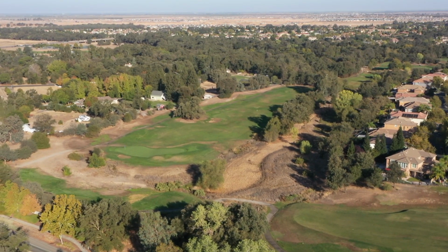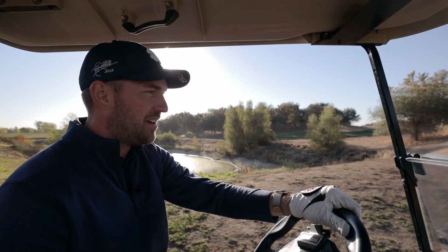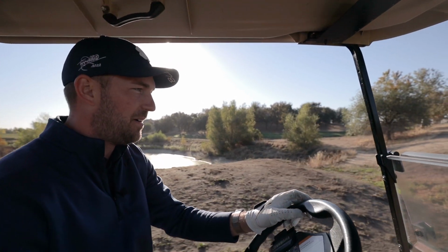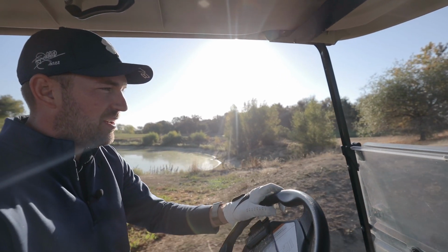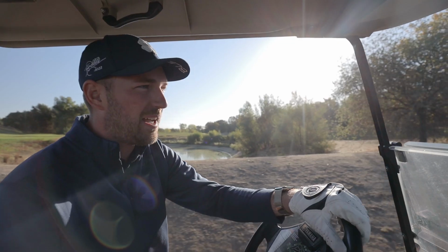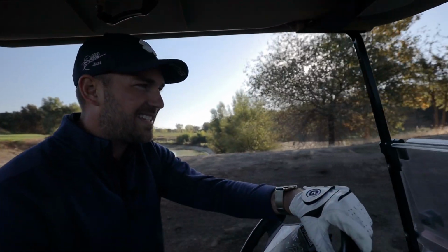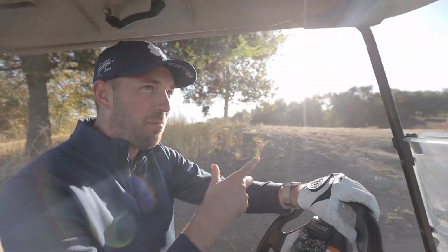I've been coming out to this course since even when it was private, I would sneak out here as a kid because my buddy worked out here. He worked at the golf pro shop. The thing that I love about this course, and what a lot of people like about this area in general, is it's kind of country. To get over here, there used to be only these custom homes and a couple of country properties. There really wasn't anything else.